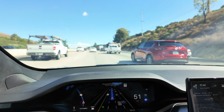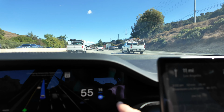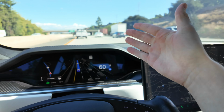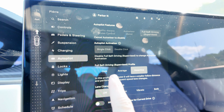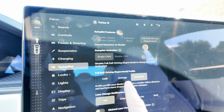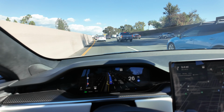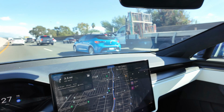The other cool thing is, it actually will speed. The speed limit is 65 and it's willing to go 75 miles an hour, which is kind of hilarious. It's also got 3 different FSD modes: chill, average, and assertive, for how aggressive your Tesla is gonna drive. I'm not gonna lie, I do wish there was a Plaid mode. That'd be hilarious. The car just drives like a total douchebag. At this point, I feel like I'm on more of a ride than I am inside of a car.